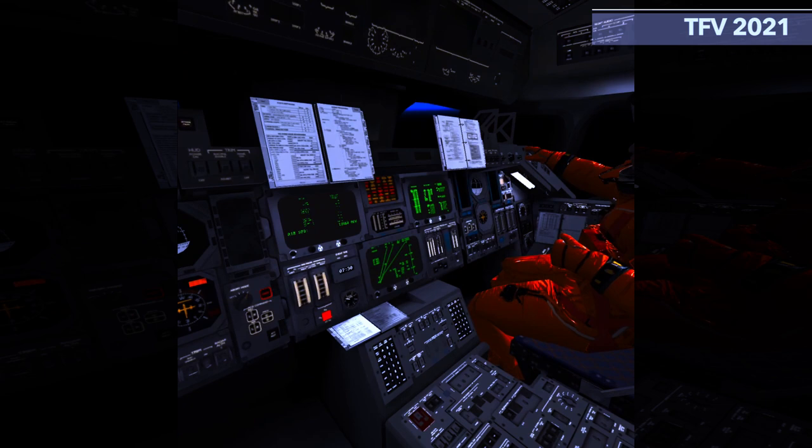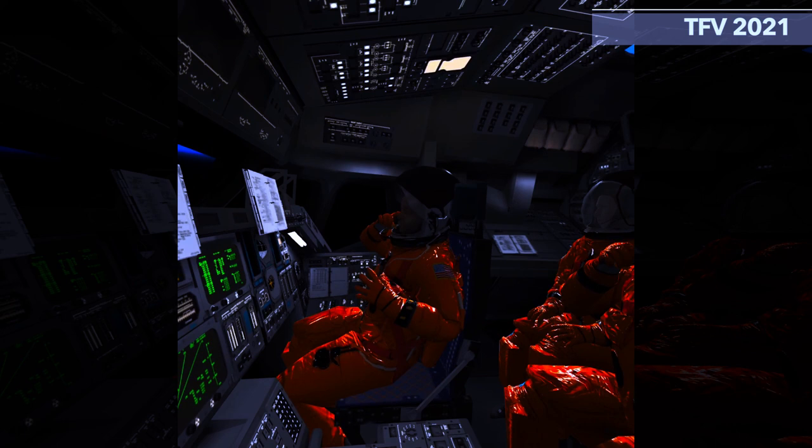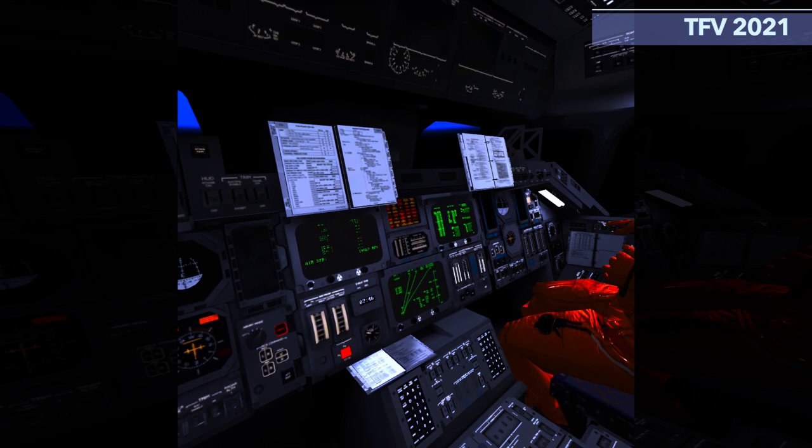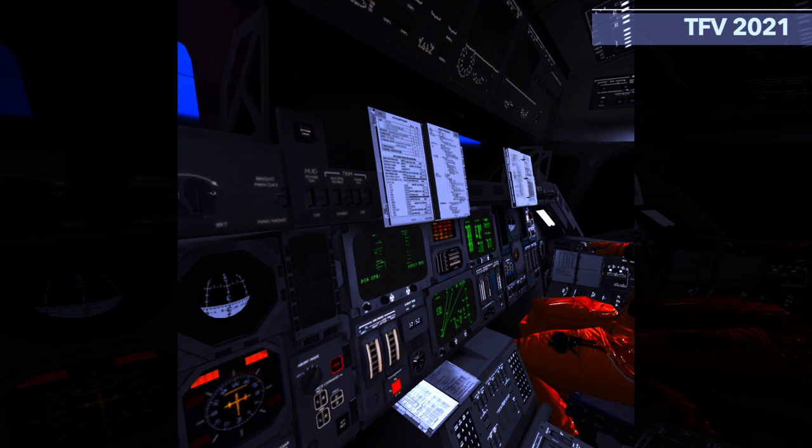3 G's. Air throttling. Hit it to go. We got it. All right. Are you all ready? Yeah. 2.5 G. Three engines throttling back now to maintain the 3 G limits on the vehicle. Discovery is 580 miles away from Kennedy at an altitude of 56 nautical miles.